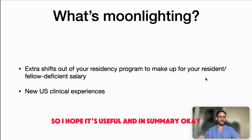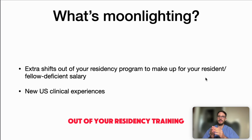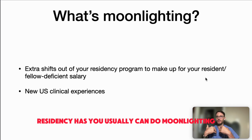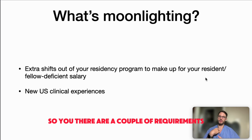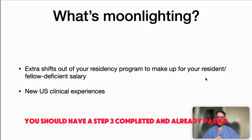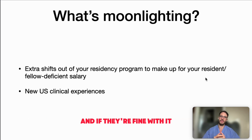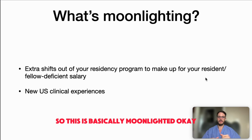In summary, let's go into the action. What's Moonlighting? Moonlighting is just being able to do extra shifts outside of your residency training. Of course, priority number one is fulfilling all the demands residency has. You usually can do Moonlighting in most programs in the US after you have completed your first year of residency. There are a couple of requirements. One is you have to be a PGY2 or above, and the next one is you should have Step 3 completed and already passed. After that, you have to speak with your program director, and if they're fine with it, search for different options and get your license. So this is basically Moonlighting.